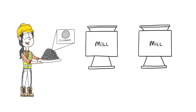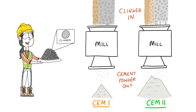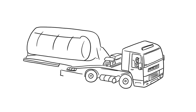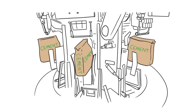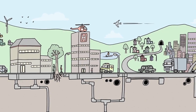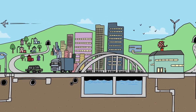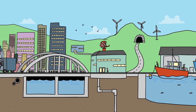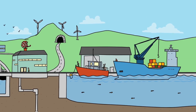The clinker is tested, and once it meets the right standard, it is milled into fine, grey cement powder. We make two main cement types, CEM I, or rapid, and CEM II, an eco-efficient cement, which is now the most common cement used in Ireland. We dispatch the cement to our customers in 30-ton tankers or 25kg bags to be used to make the concrete needed for building safe, energy-efficient homes, schools, hospitals, roads, bridges, underground pipes, airports, runways, tunnels, dams, motorways. After water, concrete is the second most used material in the world.